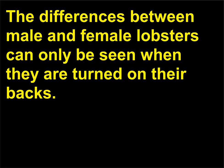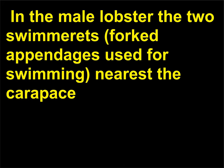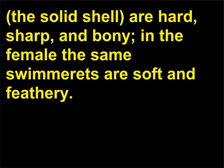How can you tell male and female lobsters apart? The differences between male and female lobsters can only be seen when they are turned on their backs. In the male lobster, the two swimmerettes, forked appendages used for swimming, nearest the carapace are hard, sharp, and bony. In the female, the same swimmerettes are soft and feathery.